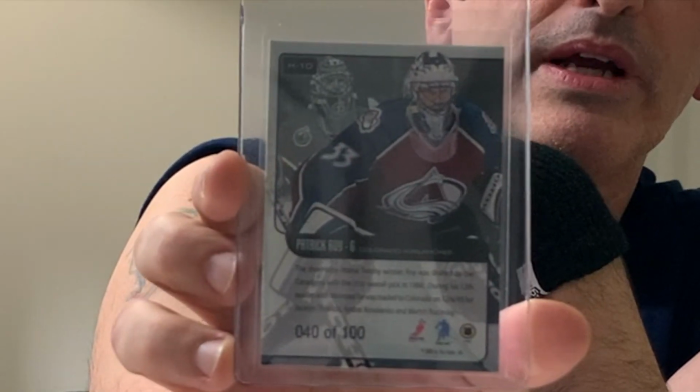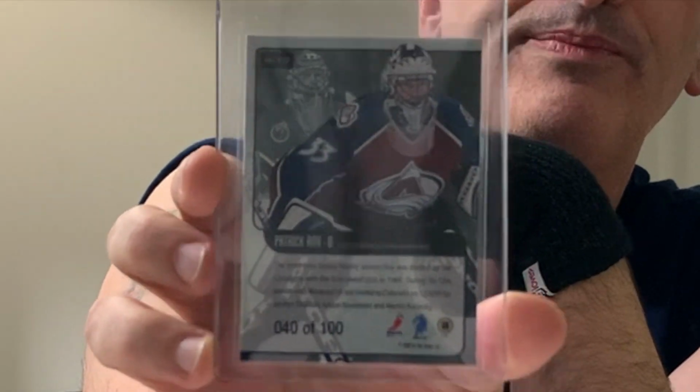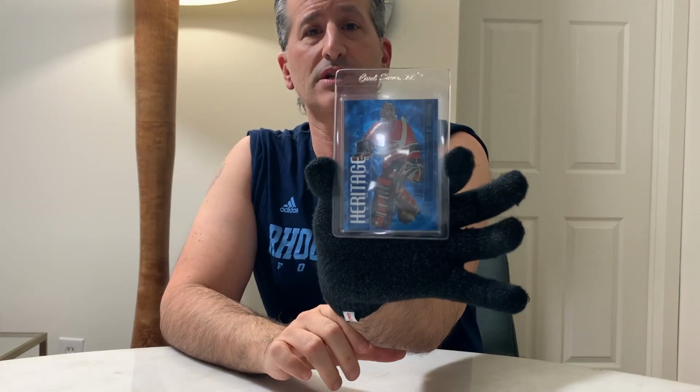So if you see the 40 out of 100 there, really cool. And this one, I mean, just an absolute stunner. When I saw it come in, you always worry that when you buy some raw stuff off of eBay, you're going to see a ding here, a ding there, a corner, or something on the surface. There was nothing. I mean, the thing is beautiful.